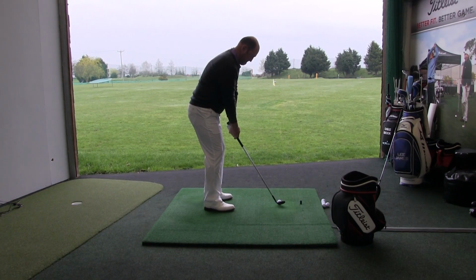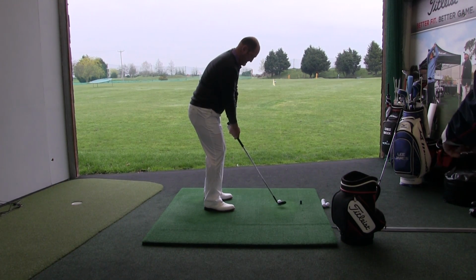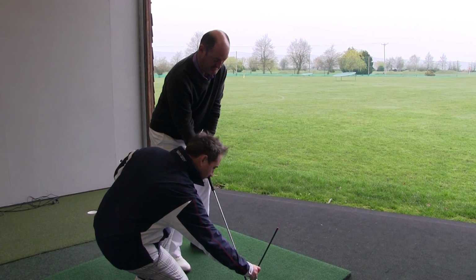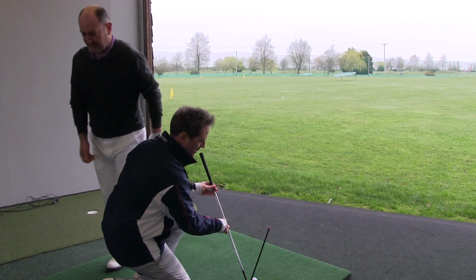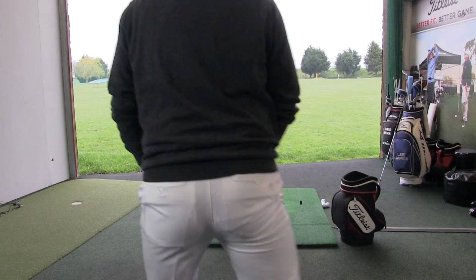Okay. Tell me when you think that's lined up for that. That's where I would be. Over the yellow. At the yellow. Yep. Okay. Right. Don't move. Okay. Go and have a look. See where that's aiming. So it's going left. Yeah.